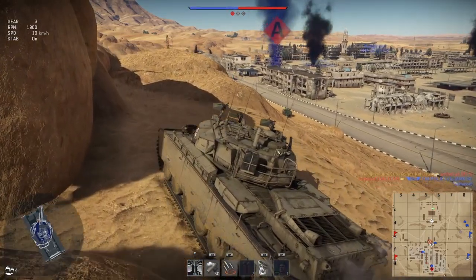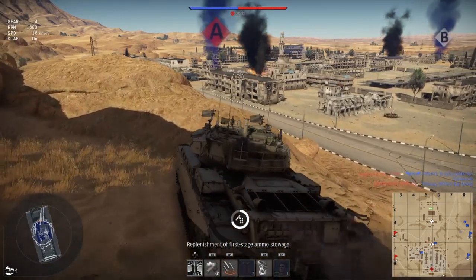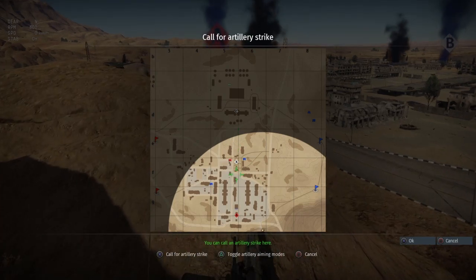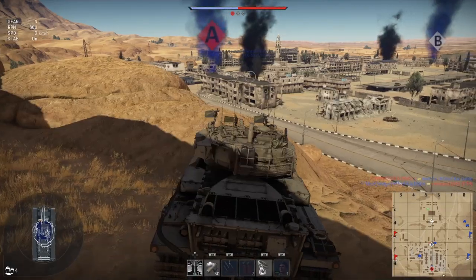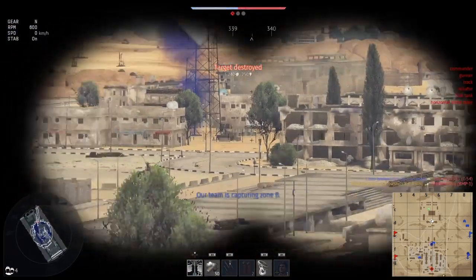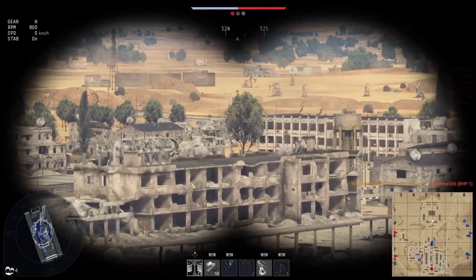So effectively, the Sho't Cal Dalet is a Sho't Cal with a gun sleeve, better thermal sights, a new laser rangefinder, and that's about it. Otherwise, it's effectively the same as the other variants of the Sho't Cal, including the ERA armor, but that was added on the Sho't Gimel anyway. On the Sho't Bet, sorry.